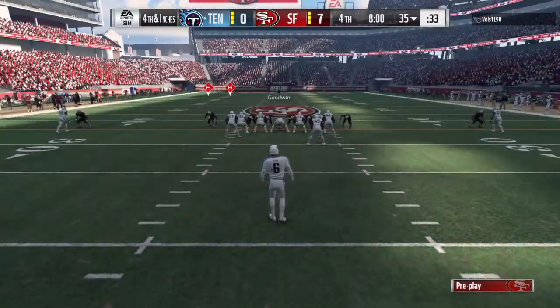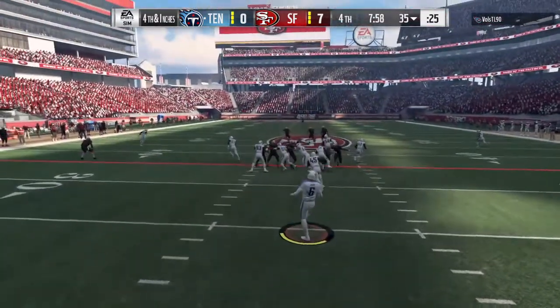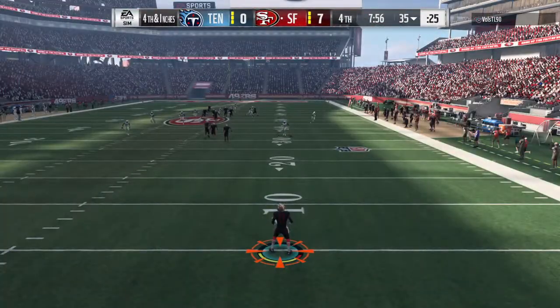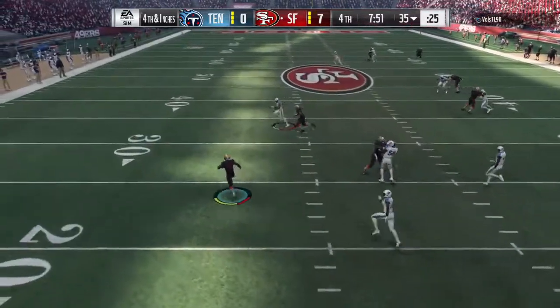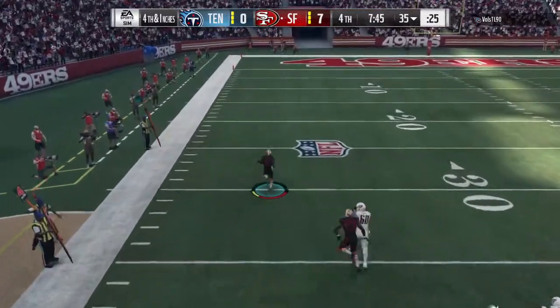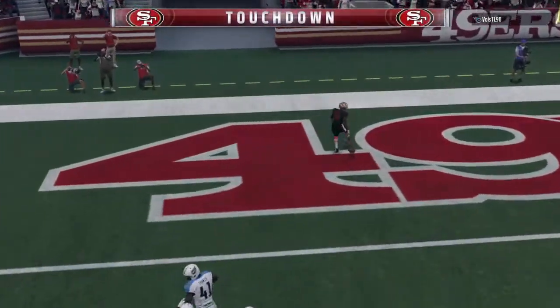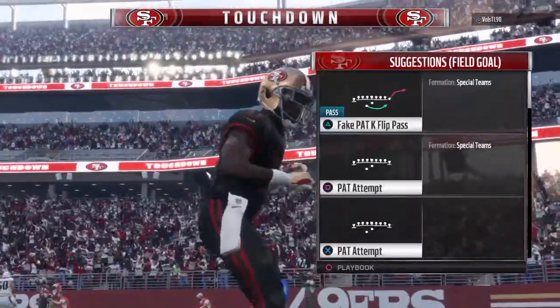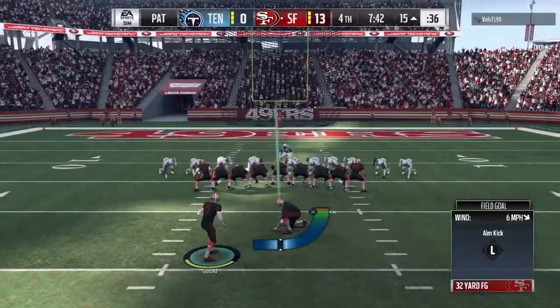Here's Brett Kern now as he's on to punt for Tennessee. He'll return it from the 6. He's got daylight. The 20. Touchdown, 49ers. Marquise Goodwin, 94 yards. And the 49ers add on to their lead.